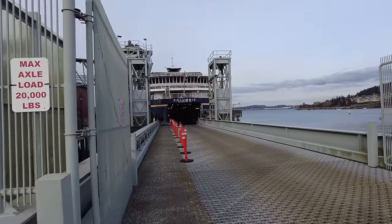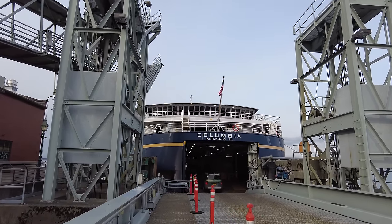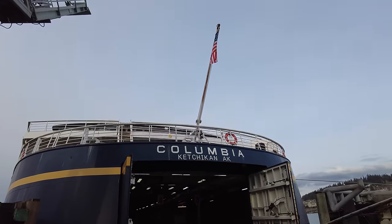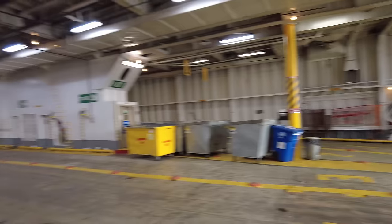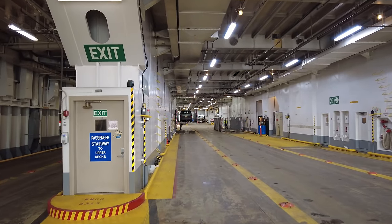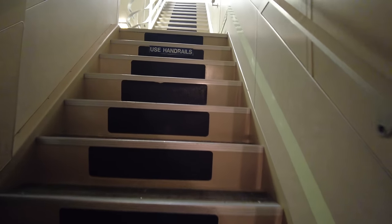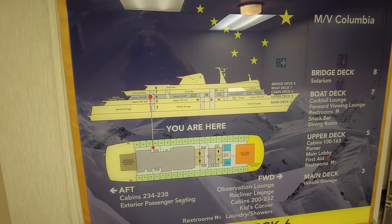All right. And we're going on. I'm excited. I'm getting to go on a couple hours before we depart, so I'm gonna be able to check it out. Pretty cool. Oh wow, they're like lifting up cars. Stairway to the upper deck. Oh, this is awesome. We are officially on our ferry. The next time we touch land will be Alaska. No idea where anything is. Here's a map.